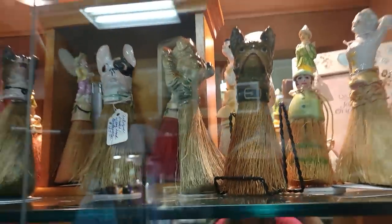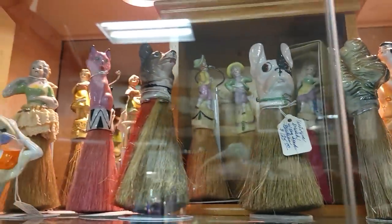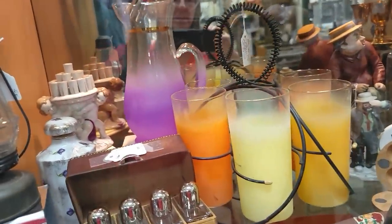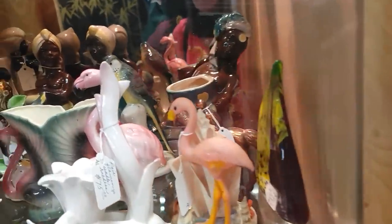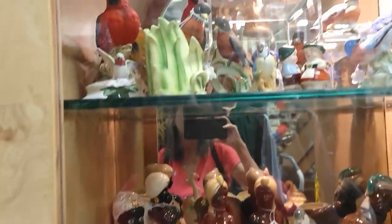Look at all of these little whisk broom animals. How sweet are those? $125 each. That was somebody's collection right there. Ooh, a really cool little set of Blendo in its little holder. And then, of course, more flamingos and birds.